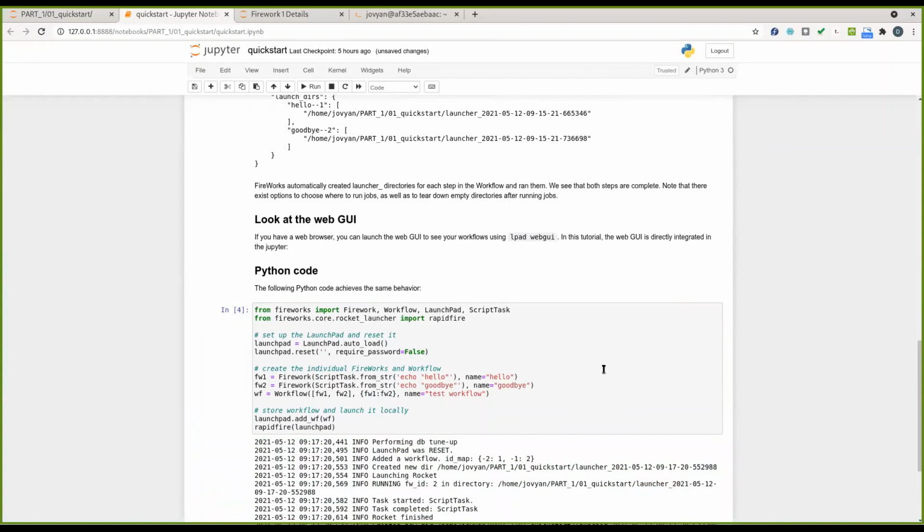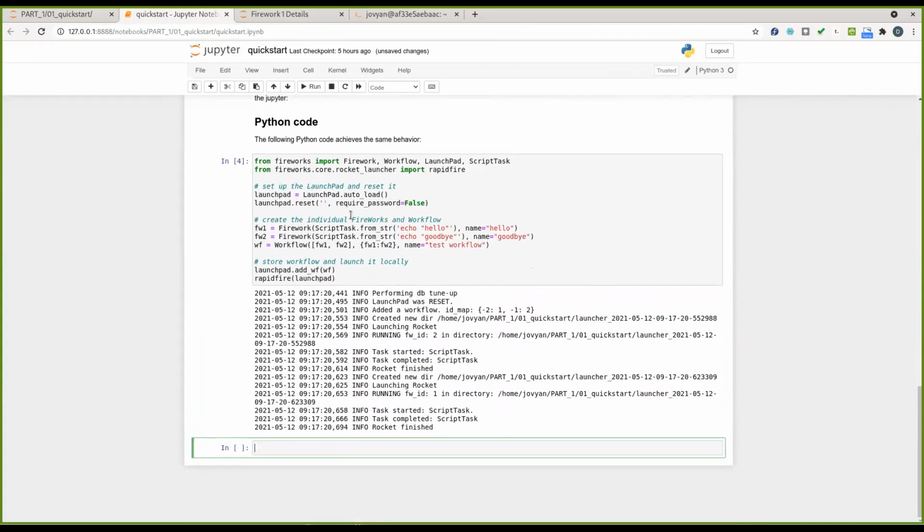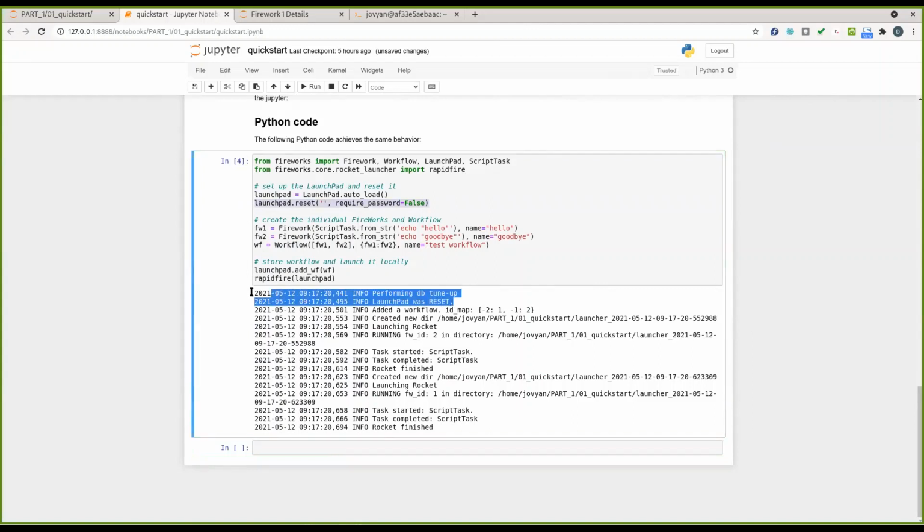But basically, it's first resetting the database. These are the first two log messages. And then it's saying, oh, I am adding a workflow. So this is basically this part. When it's adding the workflow, it's saying I'm adding the workflow. Afterwards, when it's doing the rapid fire inside Python, you directly have the jobs that are running, not at the same time, one after another.